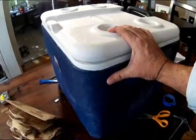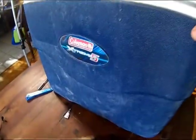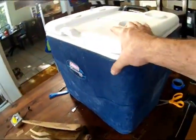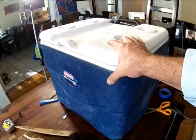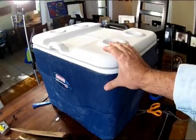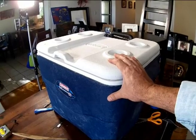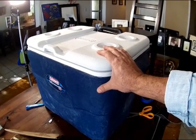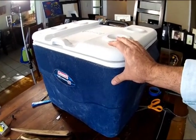And that's my new experiment with the Coleman Extreme 5. So I'm going to the desert in a couple days. I'm going to be there for 5. I'll let you know how this turns out. And there is no lobster in the desert, but don't tell my wife. Well, we'll see how this works out.